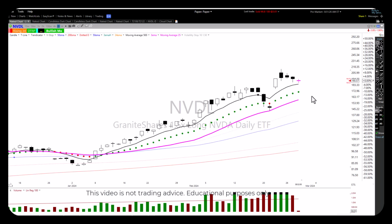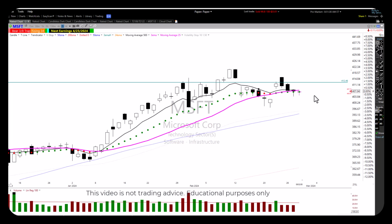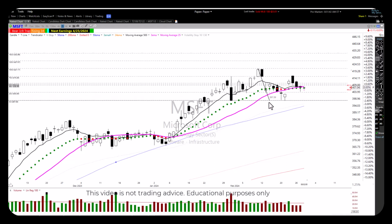I don't want to get too late here. Microsoft is having a little bit of a problem. It's probably more of a bearish scenario than a bullish scenario. Now, I'm not saying I'm going to go bearish. I doubt it very seriously. This is the 50% retracement right here. I use this an awful lot. Let's put this little thing up here like this. And that's the 50% retracement area.